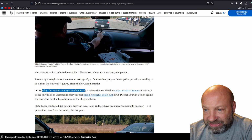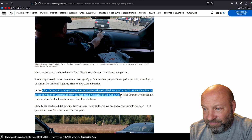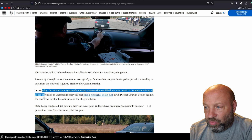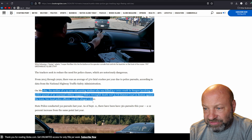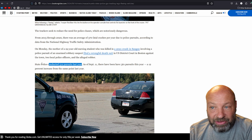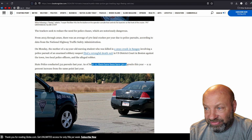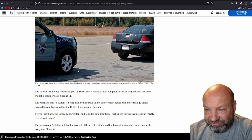It says on Monday, the mother of a 19-year-old nursing student who was killed in a 2021 crash in Syracuse, involving a police pursuit of an unarmed robbery suspect, filed a wrongful death suit in a U.S. District Court in Boston against the town, two local police officers, and an alleged robber. Okay, this stuff happens. State police conducted, now not local, says state, 512 pursuits last year. As of September 11th, there have been 361 pursuits this year, a 12% increase from the same time last year. So this has happened a lot.